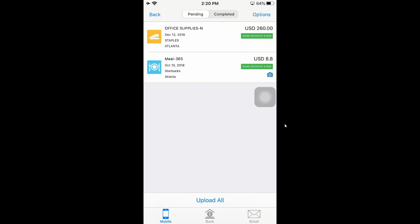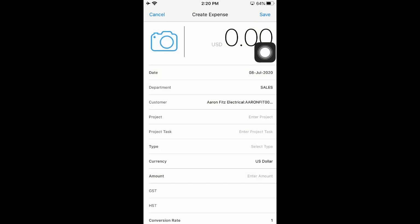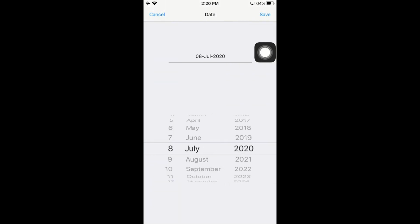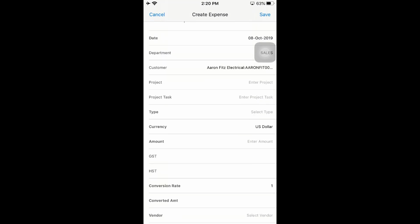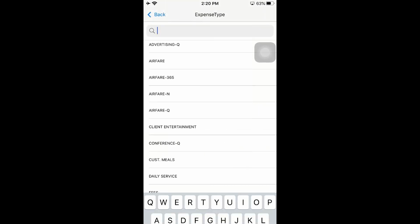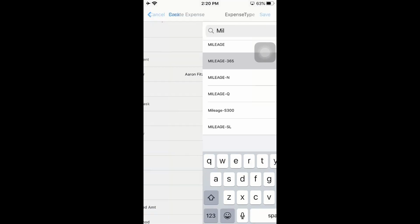So let's create one more expense, and this time we will not use OCR, we just create it manually. But for that, there's a button that says options, which is on the top right hand side, and then create expense. And then I just have to fill in a few pieces of information. So just for example, I'm doing all the expenses from October month, and then let's click on expense type. So this time I'm going to pick a different expense type. So let's pick up mileage.